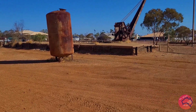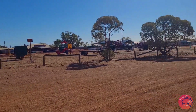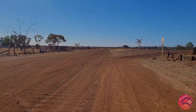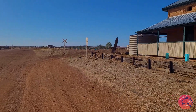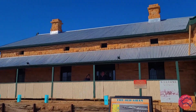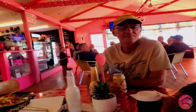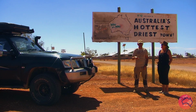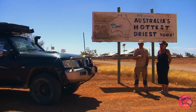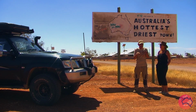There's a bit of the old platform and the crane there, and old railway crossing bit there, and there's the railway station, which is now the museum. So this is the end of the Oodnadatta Track for us. From here we're going to head down to Peake and hopefully do a little bit of opal prospecting.